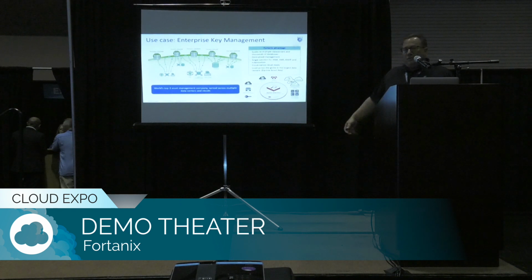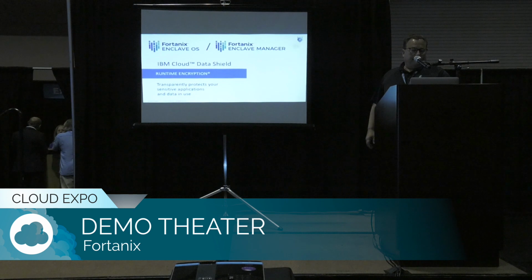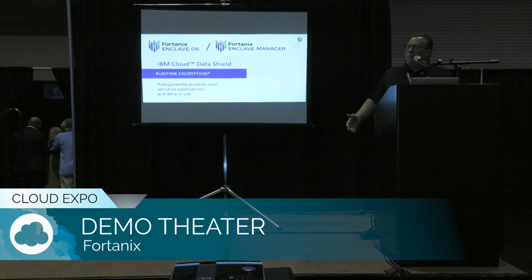I think what's important to show on this slide is the Equinix Smart Key. It's a huge, it's a global solution right now that Equinix offers. It's run by FORTANIX. So if you don't want to deploy HSMs, you can take our HSM as a service through Equinix. It's used across the globe, and it's easily scalable. The addition to our product line, which is maturing, is the Enclave operating system and the Enclave manager. Primarily, we're working with IBM on this, and they're branding it as their IBM Cloud Data Shield, Runtime Encryption.